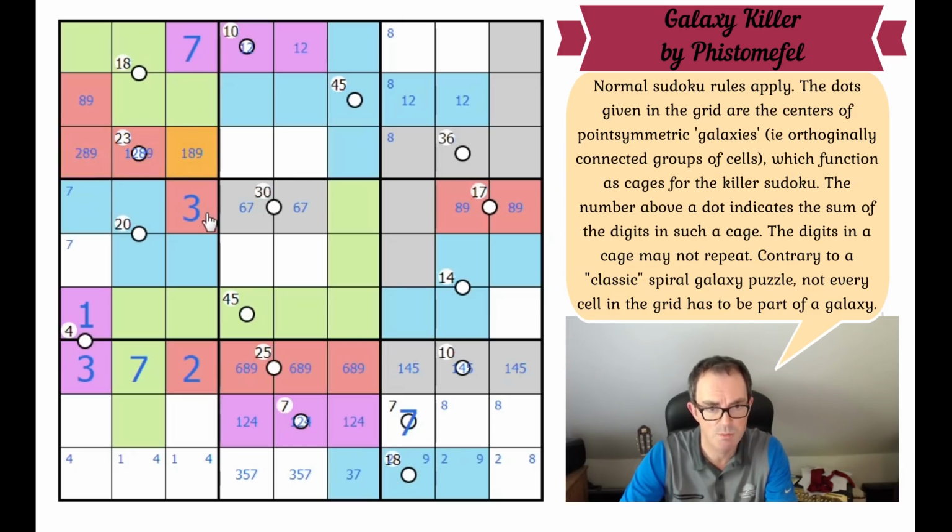That can't be 1, that can't be 2. 2, 8, 9. 2, 8, 9. And so 3 gets shuffled up into the corner there by this 3. And that 3 rules out that one. Didn't see that. 2, 1, 2. Now hang on a minute. The 36.